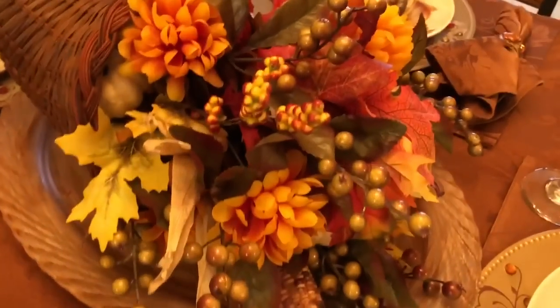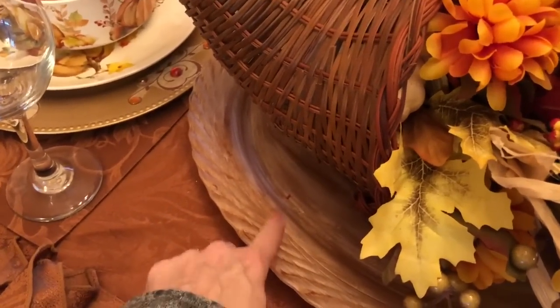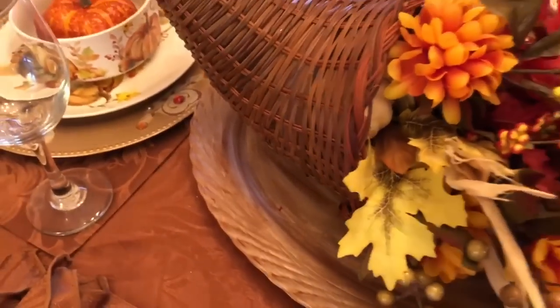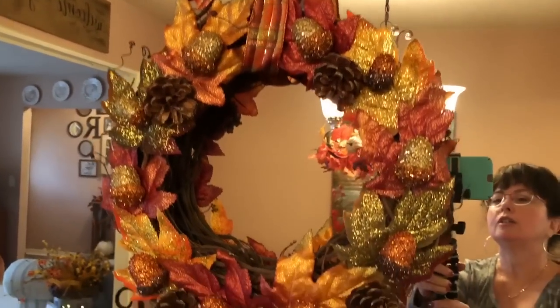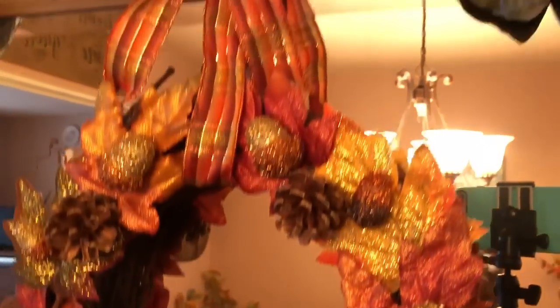And then I painted this right here. This is actually plastic, clear plastic. And I painted it with gesso and then put paint over it, and I love the effect. You cannot tell that it isn't wood. Okay, and then right here, I just love my little wreath I made last year. It's so bright and shiny. And I just have a little bow up there.